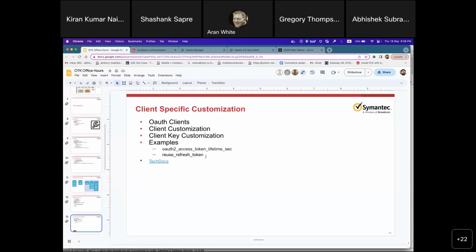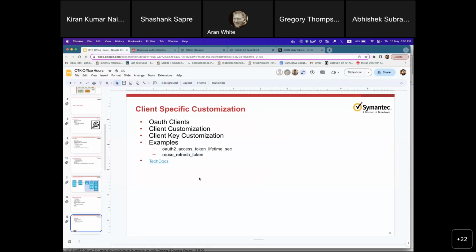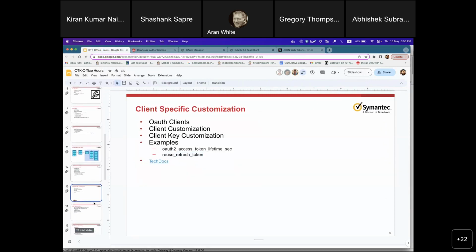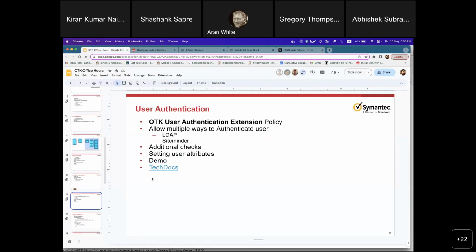Okay, there is one more, reuse refresh token. That's another configuration that also can be customized. Okay, yeah, I will move on to the next configuration, that is user authentication.